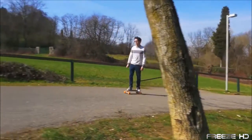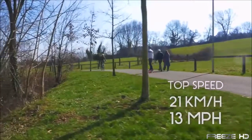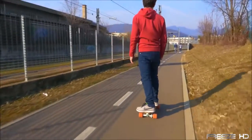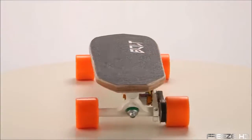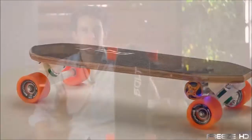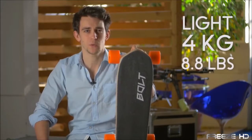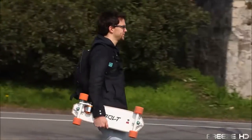It has a top speed of 21 km per hour and is just as fast as a bicycle. It has a range of about 10 km, more than what you need for the short daily commute in the city. With a length of 60 cm, it's the smallest electric skateboard in the world. And with a weight of 4 kg, it's light enough to be carried even when not in use with no effort, on your backpack or by hand.